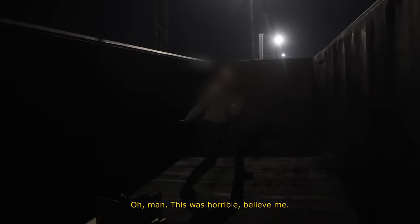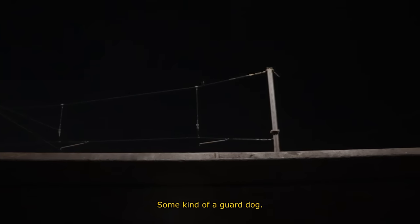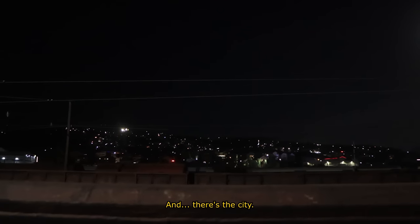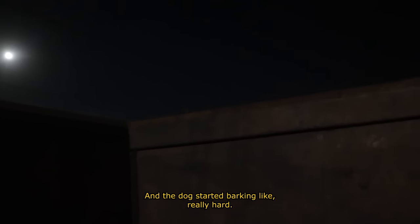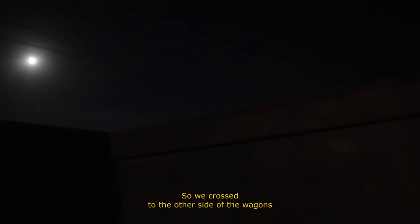Oh man, this was horrible, believe me. So let me explain, we were waiting for this train to depart and then suddenly a dog came to us, some kind of a guard dog. And there's a city, and the dog started barking really hard, and behind the dog was a worker, a bit further. The worker was shining a light, so we crossed to the other side of the wagons, and then suddenly he comes to the other side of the wagons.